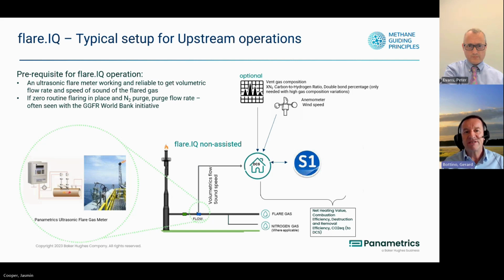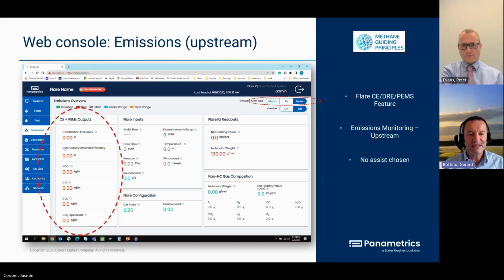So, staying on the upstream assets, if you go to the next slide, you will see what an operator will see from the control room.